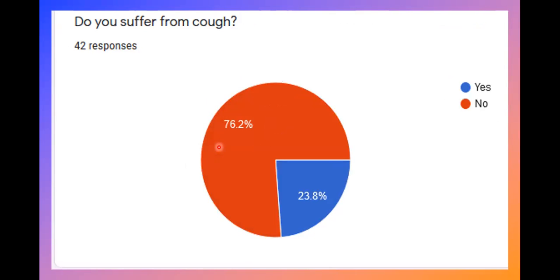Cough is a very common symptom post-COVID. So how many of them had it? Only around a quarter, a little more, but the majority had no cough. So this is also again one of the important post-COVID morbidities.